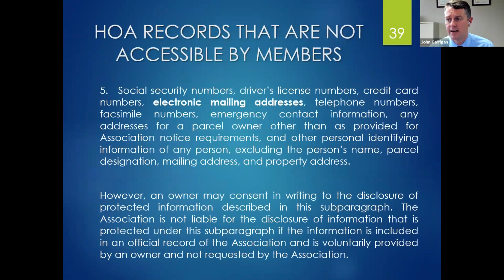And the other personal identifying information: social security numbers, driver's license, credit card numbers, email addresses, unless they appear on that electronic consent notice. In that instance, they are subject to official records, but otherwise, if I'm just emailing the association, that would not be subject to disclosure. Telephone numbers, fax numbers, emergency contact information, the things you would usually go ahead and see. Now, you can consent to that being part of the official records, but I have no idea why you would want to do it, but you could certainly go ahead and do it.